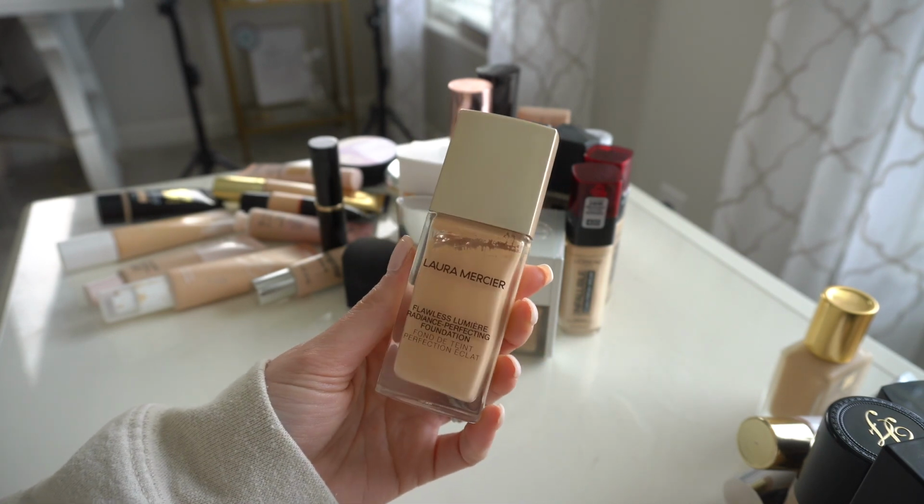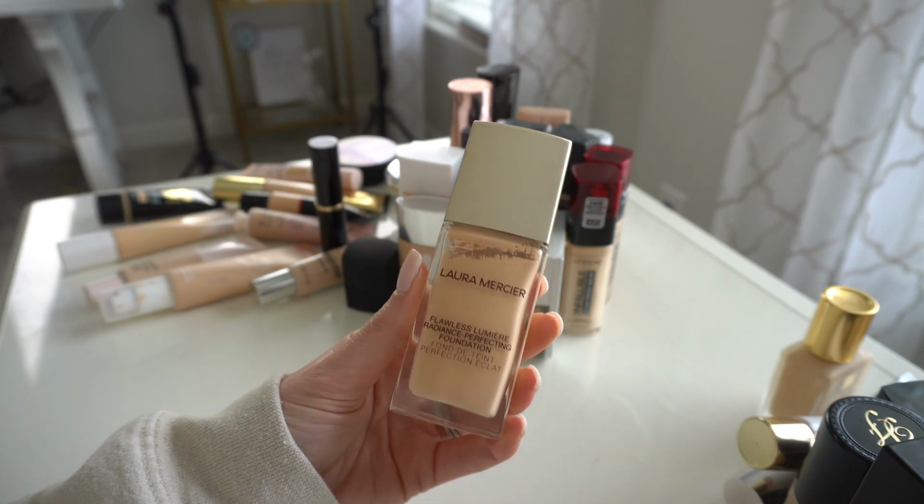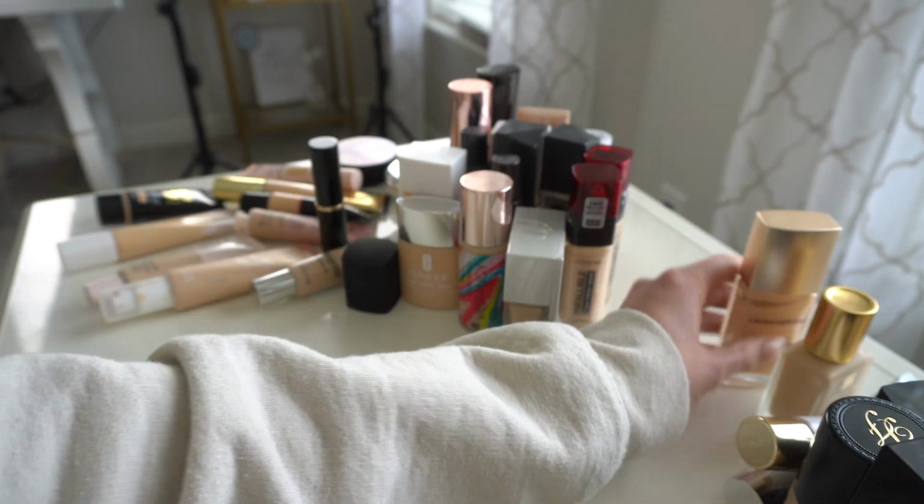This one is also not as matte as that one. It's definitely more of a natural finish. So this one I will be keeping. I do really like this one.